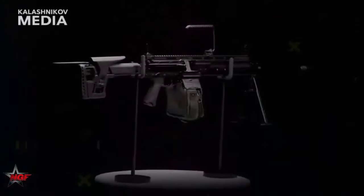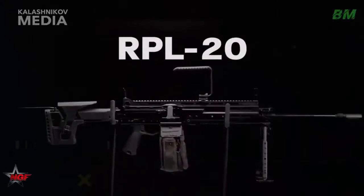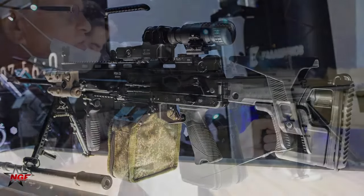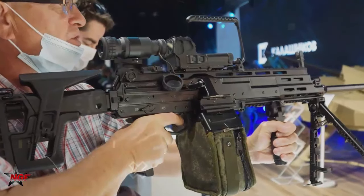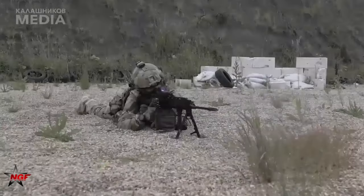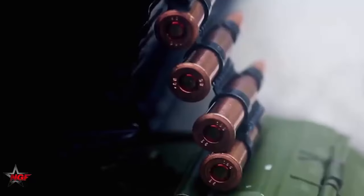Recently, the Kalashnikov concern presented a new light machine gun, the RPL-20. As the company's chief designer Sergei Erzhumptsev said, the weapon has already been tested in the Special Operations Zone and received positive feedback from the military. In particular, the fighters note the good accuracy of fire, high rate of fire and the presence of a silencer in the kit. The first batch of light machine guns is already ready for transfer to the troops.